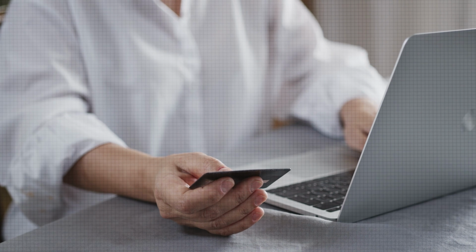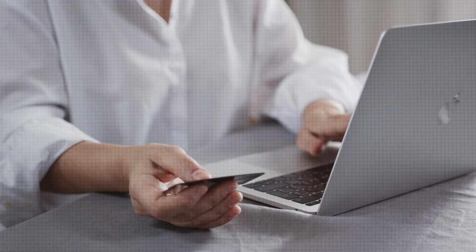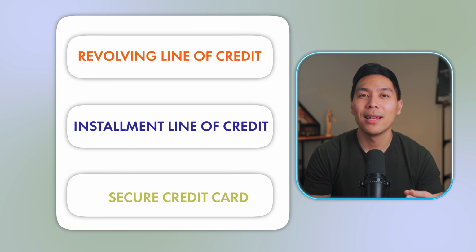So for those who are starting off new or have a thin credit profile, they will benefit from these accounts much more. Since they offer all different types of trade lines, which includes a revolving line of credit, an installment line of credit, and a secured credit card, it checks all of the boxes and it adds a lot of diversity to your profile if you were to get all of them. And all of this is at a relatively low cost.